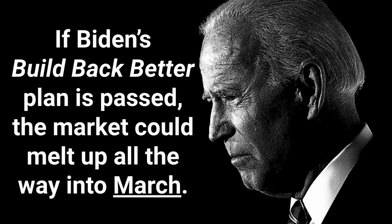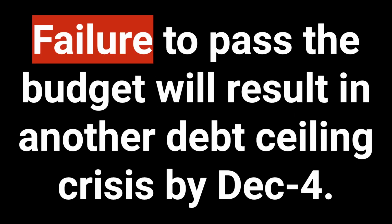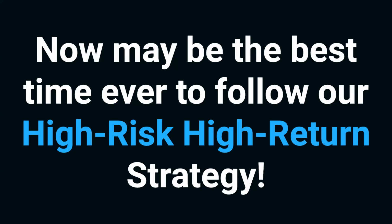Now, if they can't pass the budget, we're going to have problems much sooner. I'm talking about in the next 2 to 4 weeks, I'd anticipate significant volatility. So we'll be ready and of course are following this. Failure to pass the budget will result in another debt ceiling crisis, and it's by December 3rd, actually, not December 4th. So will McConnell throw the Democrats another bone and give them another $500 billion of debt ceiling increases if they don't get their act together in November? We will see. We shall see.